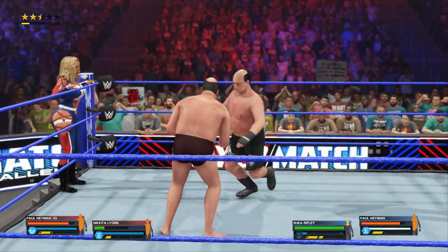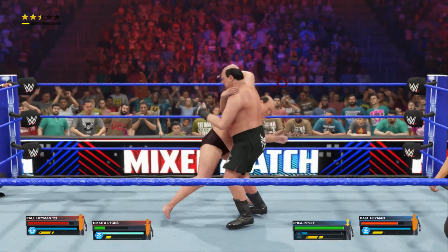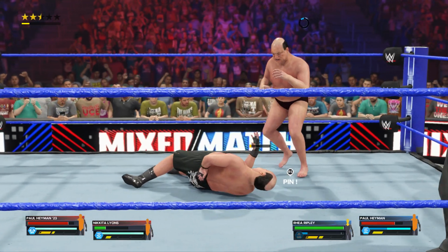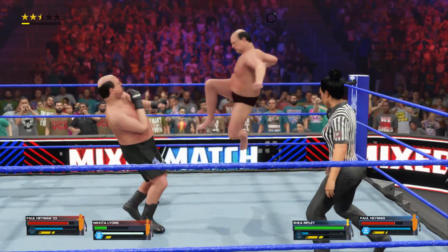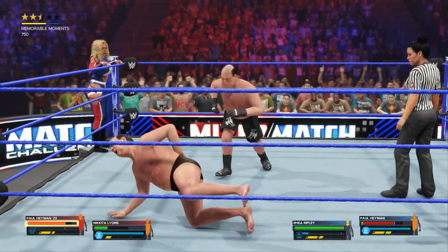Ah, flipping the script on him there. And responds with a counter of their own. And there's the Yanagi. Landed him. Hayman can't find any reprieve right now. Hayman has to weather a storm here. Hayman gets out of the way. And locks in still. Just tossed their opponent.